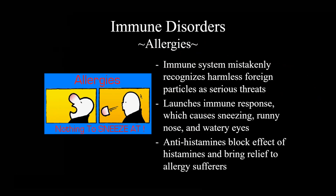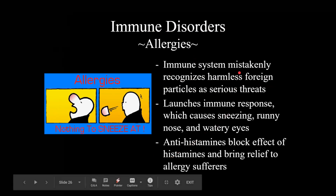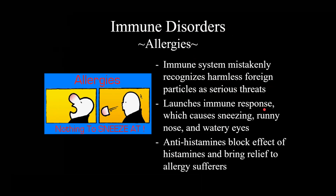Like the pollen that trees release into the air, it is a foreign particle, right? It is a non-human particle that can pretty commonly get into your body by breathing. Unfortunately, in a lot of people, their immune system will detect these foreign particles, and instead of saying, oh, it's just pollen, just make sure it doesn't interfere with breathing and we'll be good, it will launch an overt immune response. So it says, we've got some nasty stuff coming in. We've got to throw all of our defenses at it to prevent this from killing our poor human.